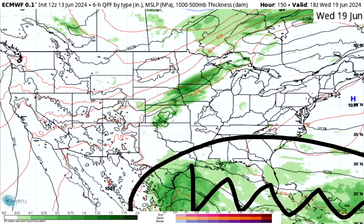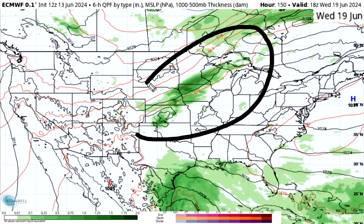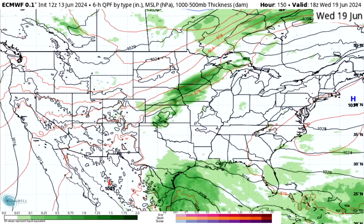Just unheard of weather that we're seeing as we begin this unprecedented hurricane season that we've been calling for months and months and months. And it is already starting up as predicted. This should surprise nobody if you've been keeping up with the videos, especially regarding the tropics. We do have a line of thunderstorms from the plains here and the upper Midwest, really dealing with some stronger thunderstorms in this area by this Wednesday, June 19th date.